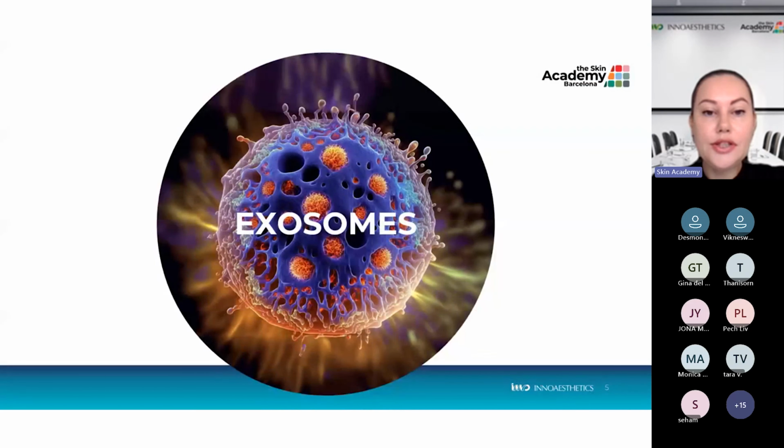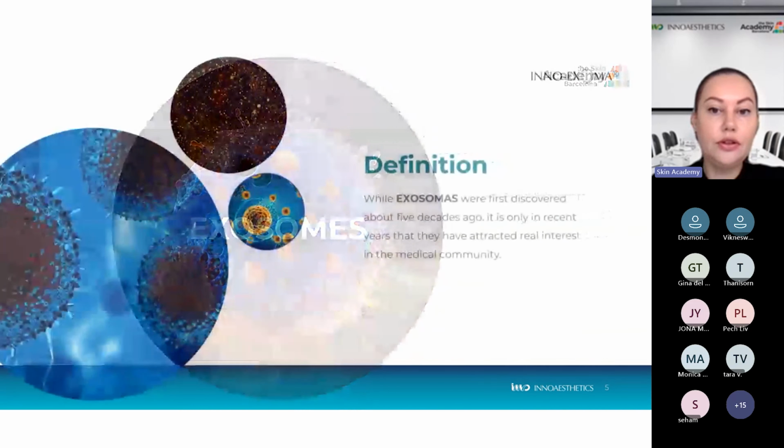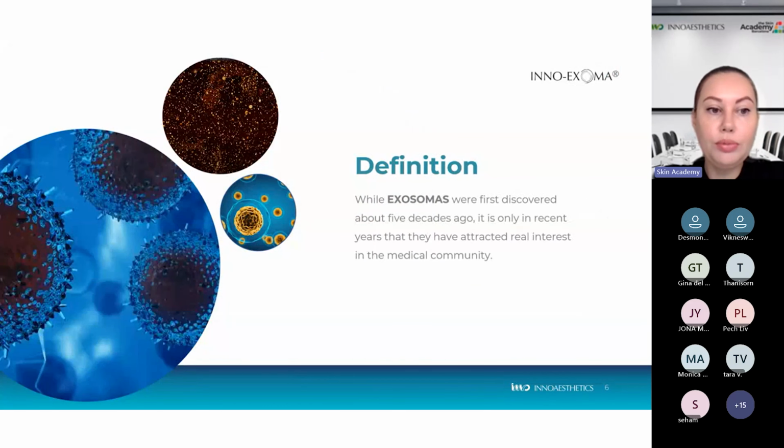So it's interesting that exosomes were actually found a lot of years ago, around 50 years ago, but only nowadays are they becoming more and more popular, especially in aesthetic treatments. Before, they were used in classic medicine, and we will also discuss the indications and purposes of use in medicine for different kinds of exosomes.